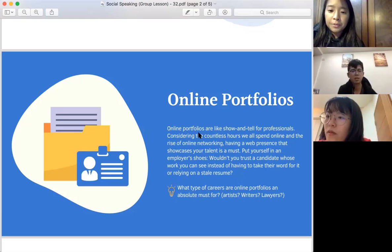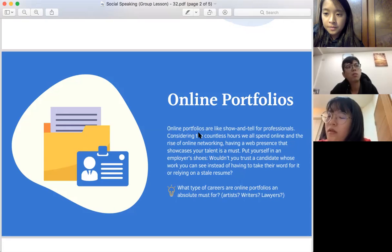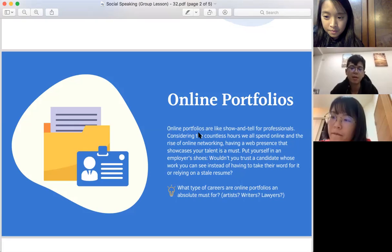Okay, right. So what type of careers are online portfolios an absolute must for? What do you think? For what type of people? Engineers and designers, engineer, designer, or researcher. Okay, why do you say these? Because in my experience, most engineers have their coding projects on a GitHub platform, so you can show your web page or app online, and designers can show their drawings. Yes. Okay.